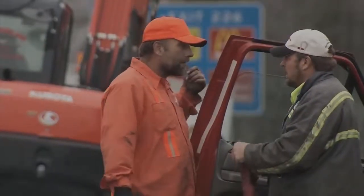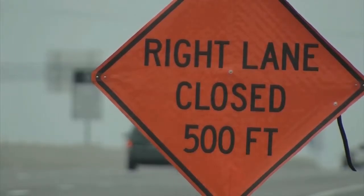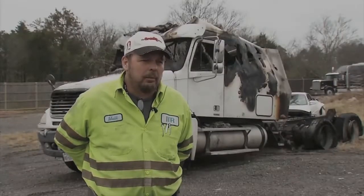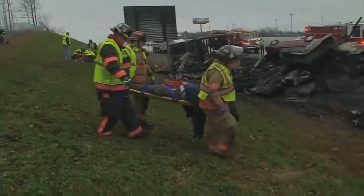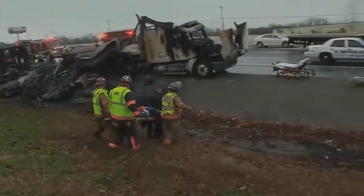I love towing. It's all I've ever done. But, you know, people just got to slow down and be aware. We may not wear a badge, we may not have blue lights, we may not have red lights, but we fall under the emergency responders just like the police department and the fire departments and EMTs.